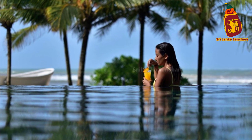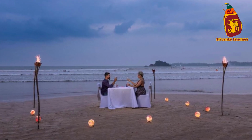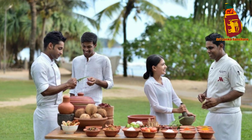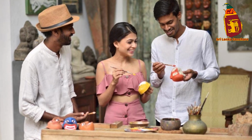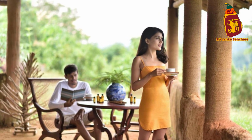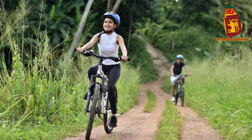From the moment you step inside Weligama Bay Marriott Resort and Spa, you are greeted by a sense of elegance and tranquility. This five-star resort blends modern luxury with local Sri Lankan culture, making it the perfect destination for relaxation and indulgence. Whether you're here for a family vacation, a romantic getaway, or a business retreat, this resort offers world-class service and facilities in a stunning tropical setting.